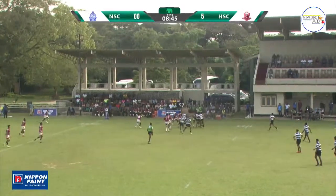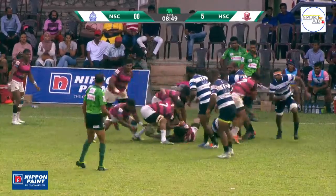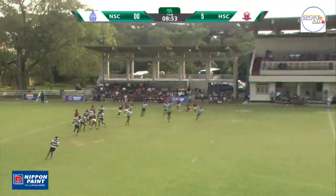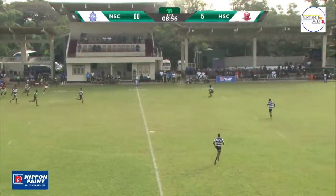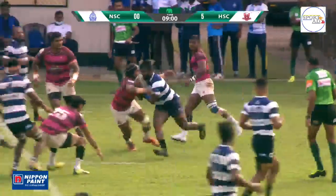That's a lineout. Seems to be a quick man throw, but once again it knocks on, loses the ball, and Havelocks with the throw in. Ravin Fernando to Sandesh. Touch in. Advantage over. Referee says advantage over and play on.